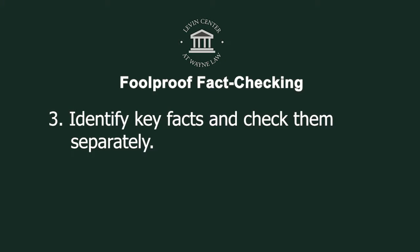Tip number 3, identify a small set of key facts in the report and require the editor-in-chief to fact-check them separately. Because they are the report's most important facts, the editor should take on the responsibility of ensuring they are worded accurately and are fully supported by the evidence. To avoid problems down the road, the editor should ask a senior staffer on the other side of the aisle to engage in the same exercise.